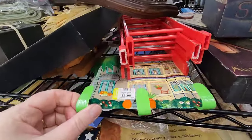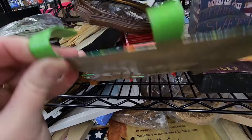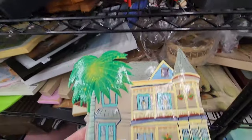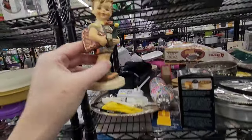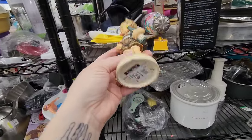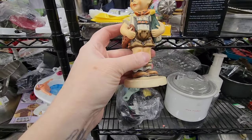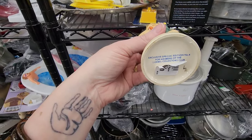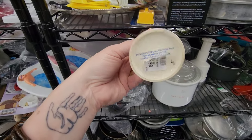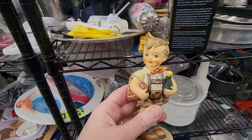Nothing too wild. Here's a hook. And here's a little Hummel for $2.99. He does have a little chip there on the base. Let's see which one he is. It is an exclusive special edition number 4 for members of the Global Collectors Club. It looks like it's from 1980. He's very sweet. I think I will look him up.